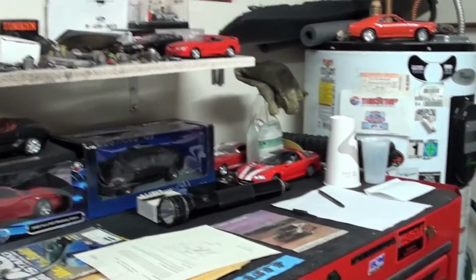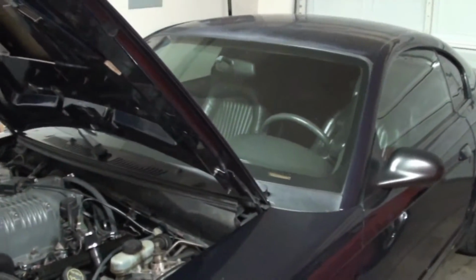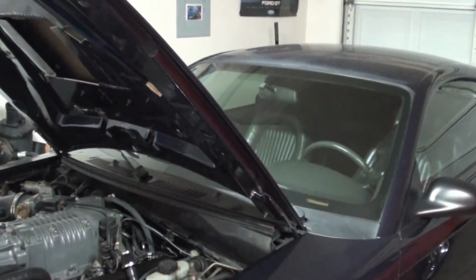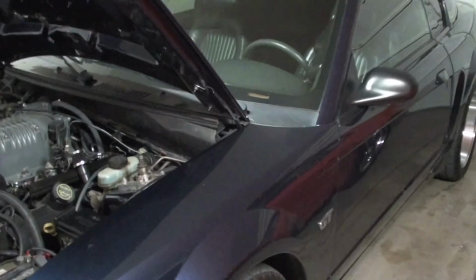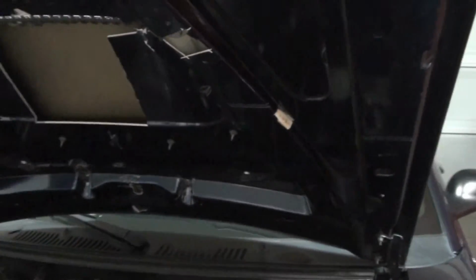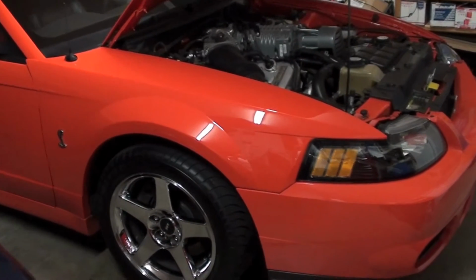But anyway, there are a lot of really neat things about these cars, and hopefully that's a neat little insight about the production numbers and how Ford went about doing that and how they chose what numbers to give them on the assembly line. Well, stay tuned. I'll be making more videos of my cars. I also have a blue Mach 1 that's not here right now, but I have this 2004 Competition Orange Cobra as well.